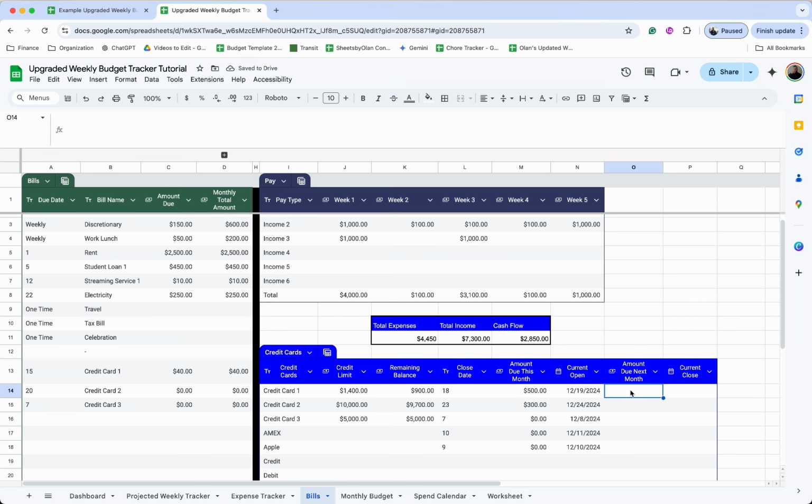Now for the amount due next month, there's two different formulas really that you need to pay attention to. And this will depend on what your situation is. So if you're completely out of credit card debt, you can simply go equals credit limit minus remaining balance minus amount due this month and press enter. And now it will be $0. But let's say the balance changed and I spent $200 more on that card.